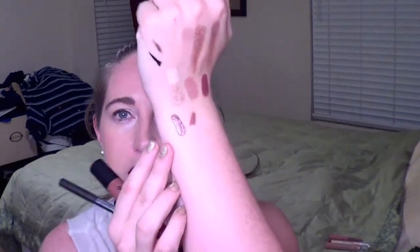This Soft Spoken shade, I've really loved doing this combo. Really, really pretty. It's a nice dark to me, like very fall, but getting into like a dark fall, I guess, esque type of mood. I'm liking that transition into darker mauves and darker nudes. So I really like Soft Spoken. I think this is just a really pretty color combo, and I love the lip liner.